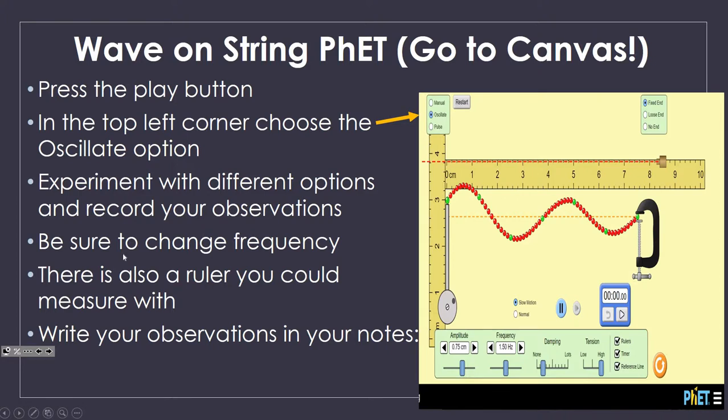That's cool. Okay, what else did you find out? The amplitude is what makes it move like this. If there's no amplitude, then it just stays straight and slow. Okay, so you have to have some amplitude in order to get a wave. Okay, good. What else do we find out?